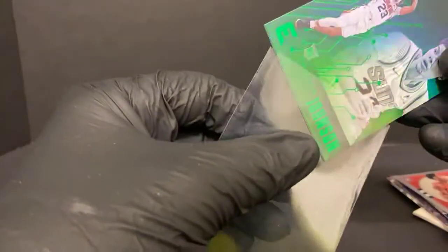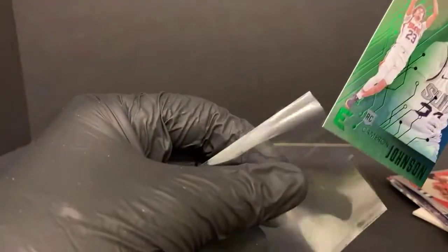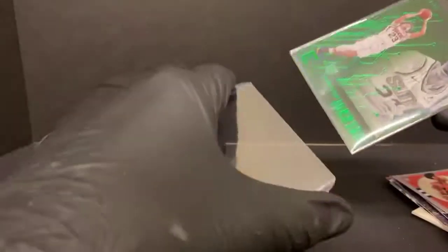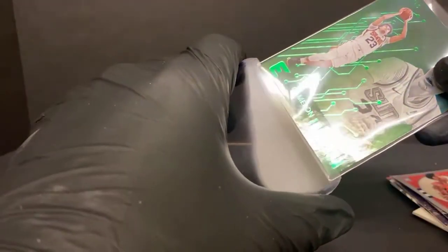So I'm glad we snuck in a couple Ja Morants there at the end, but man, overall for the Pelicans and Grizzlies, not the best break that I've seen for sure. We did pull quite a few decent cards across some different teams, though.